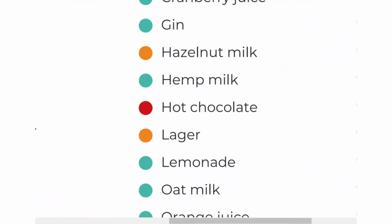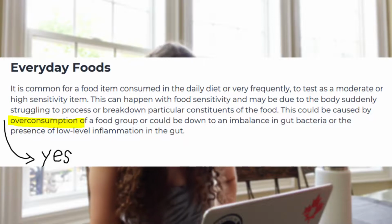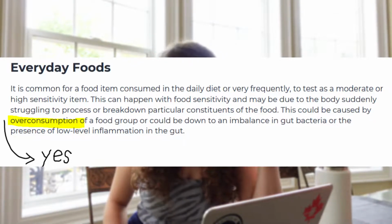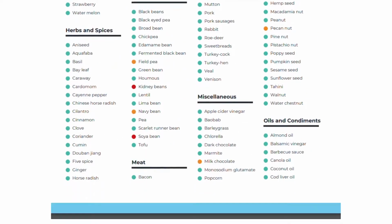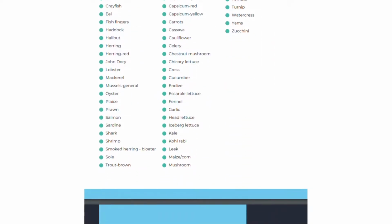Now let's go to the high sensitivity foods and drinks. Hot chocolate, which is so interesting because I love chocolate. I'm a huge chocolate gal. These results kind of led me to the hypothesis of if you eat something in kind of excess, like if you eat too much of something, could you possibly develop a sensitivity to it? Because homegirl definitely loves her chocolate and her hot chocolate, but high sensitivity to hot chocolate, tequila, kidney beans, soya bean, hazelnut, fish sauce, oyster sauce, vegetable oil, and button mushroom.